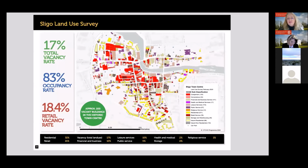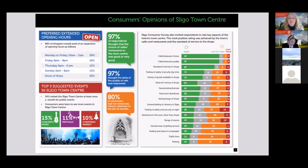Okay, so in terms of the outputs, this is the land use map for Sligo. In terms of vacancy rate, ground floor retail commercial vacancy rate is a key indicator in urban economics. The target at a European level would be 5%. You can see here Sligo is at 18.4%, and we have other towns that are 24%, 28%. We had a town that was at 31%. It's now come back down to 28%, but these vacancy rates are really out of kilter with what Europe is trying to do.